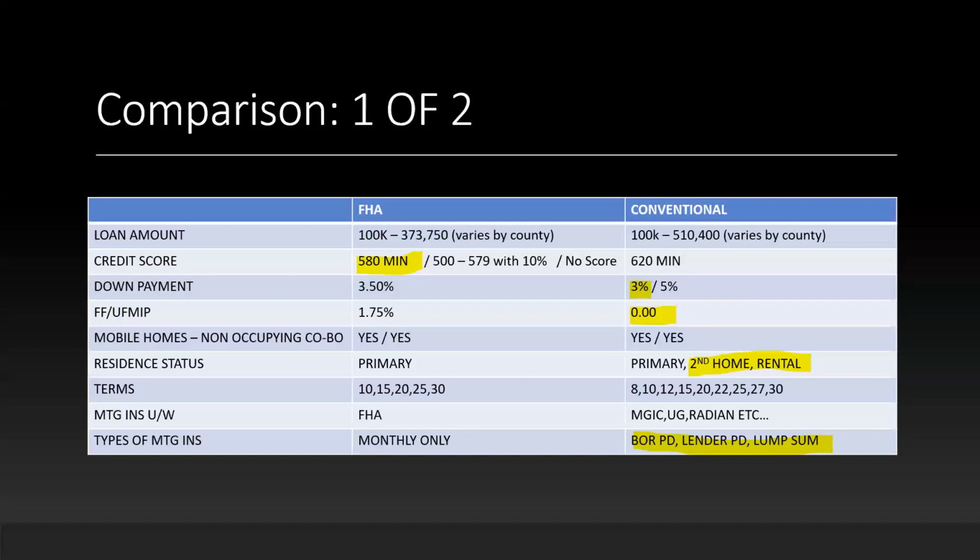FHA has two types of mortgage insurance. There is what is known as an upfront mortgage insurance premium, UFMIP, that is charged on every single loan, and it's equal to 1.75% of whatever the loan amount is. That premium is financed into the deal. In other words, if we're giving a $100,000 loan, 1.75% of that is $1,750. So that $1,750 is put on top of the loan. They're not writing a check and bringing that to the table. Okay?